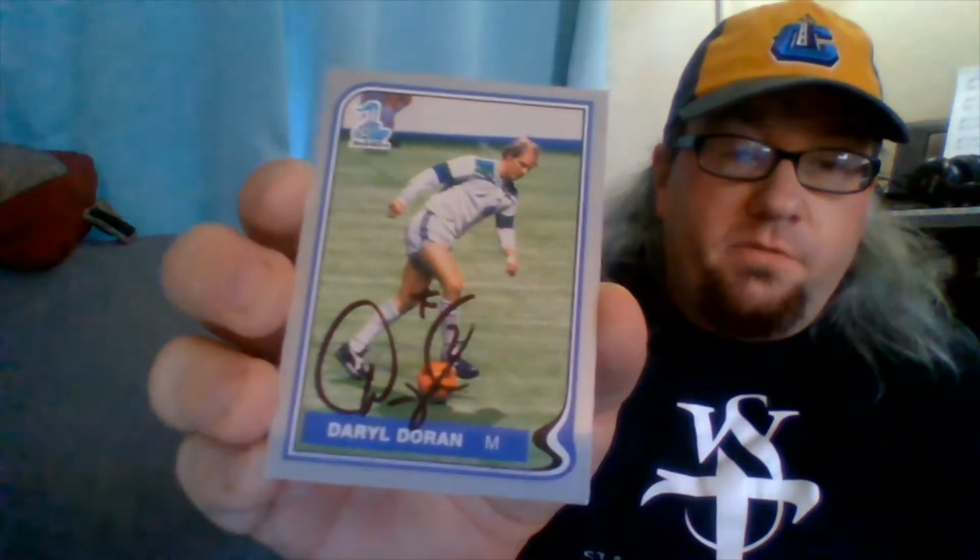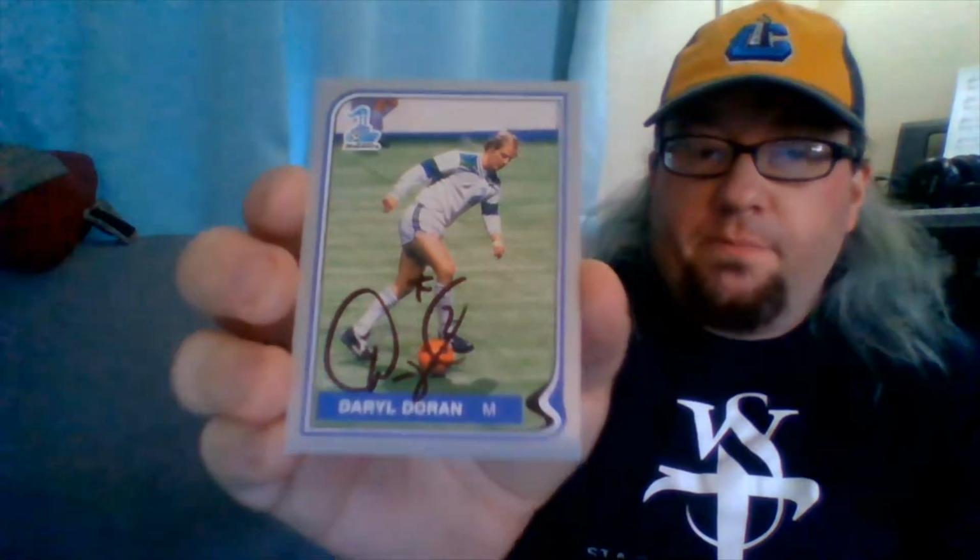Had the St. Louis Steamers after that. Daryl Doran is probably the best known one out of there. This was a midfielder. I remember him mostly as a defenseman. He moved back later in his career. Absolute wizard, though, on the pitch, and I think he may have played more indoor soccer games than anyone in history. Don't quote me on that one, but I think that's accurate.